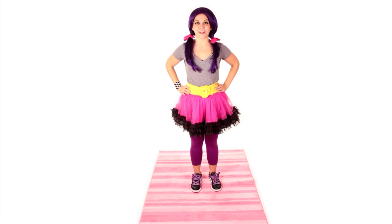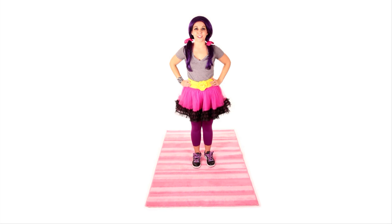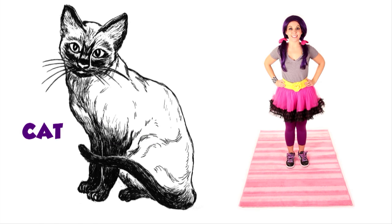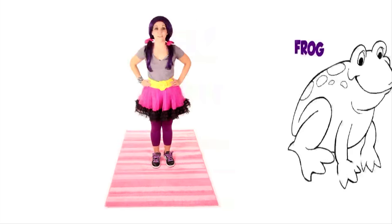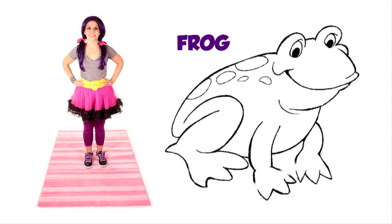I've been learning all the different sounds that animals make. Let's learn some together. The first animal sound I want to learn to make is a cat. Cats say, meow, meow, meow. Good job, bananas. Can you make the sound of a frog? It goes ribbit, ribbit, ribbit, ribbit.